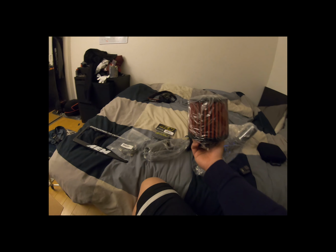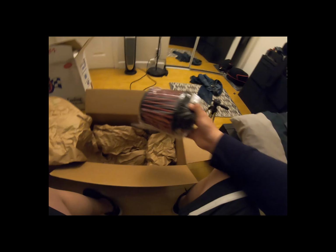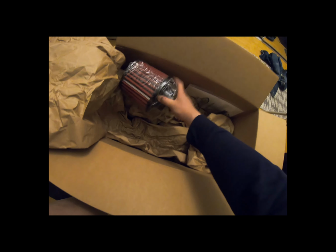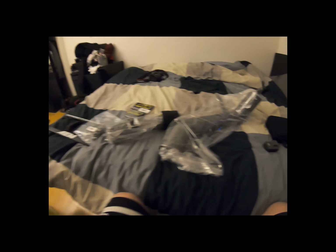I'm actually really excited to have this on because I've always wanted an intake for my Miata, but after going through so many forums, everyone's just like, no, don't do it. OEM's better unless you're tuning it. But I was like, all right, well, I'm getting a 2.5, so here it is.